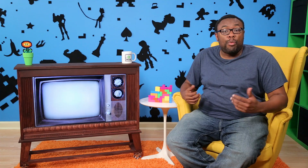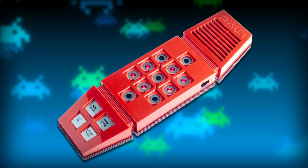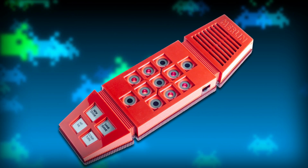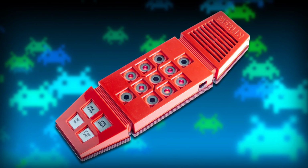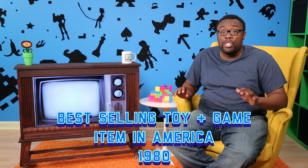Another toy manufacturer, Parker Brothers, got into the handheld market in 1978 with their release of Merlin. Merlin's design and mechanics were similar to Mattel's, but with the exception that this device could play 6 games instead of just 1. And this game proved successful, winning the title of best-selling toy and game item in America in 1980 with 2.2 million units sold.